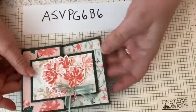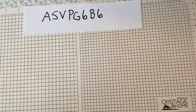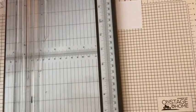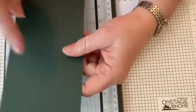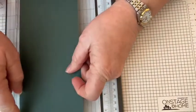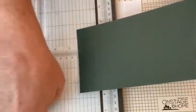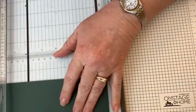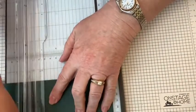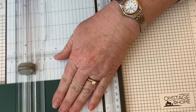So let's get ready in making this today. So we are going to need to score. So we're going to start with a piece of Evening Evergreen. This is 4 1/4 by 11, so I cut it the opposite way you would normally cut it. And you would normally just score this in half at 5 1/2, right? So we're going to do that, but we're also going to score it at half of that, which is 2 3/4.